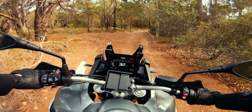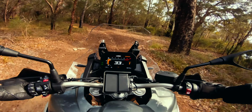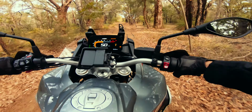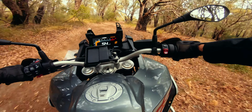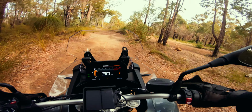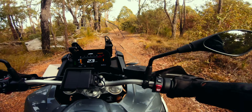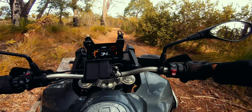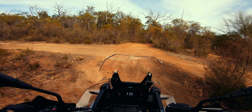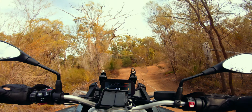Slip there. The suspension is very soft. I can feel, especially that rear shock, feels very, very soft. I can probably tighten that up. I know it's electronic.